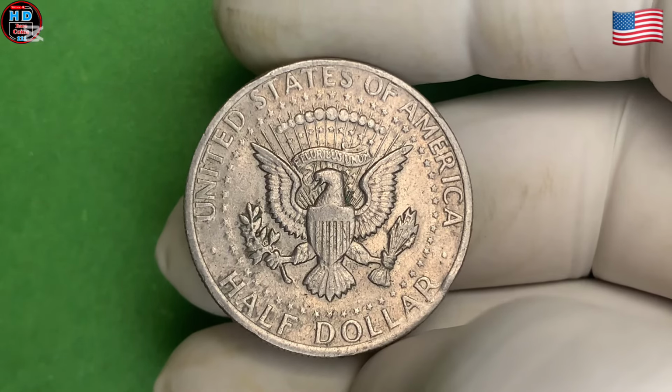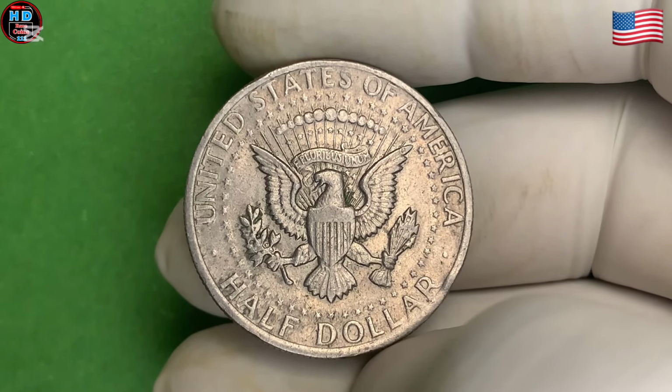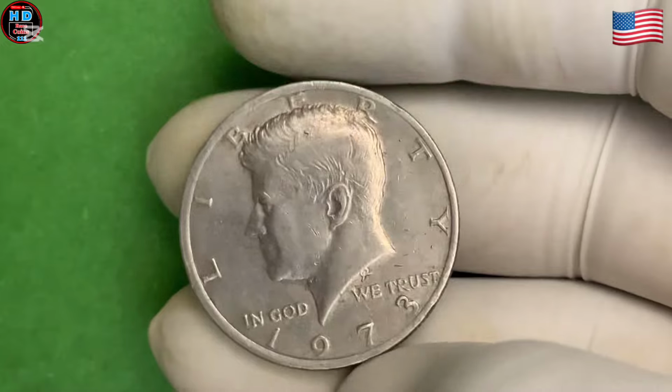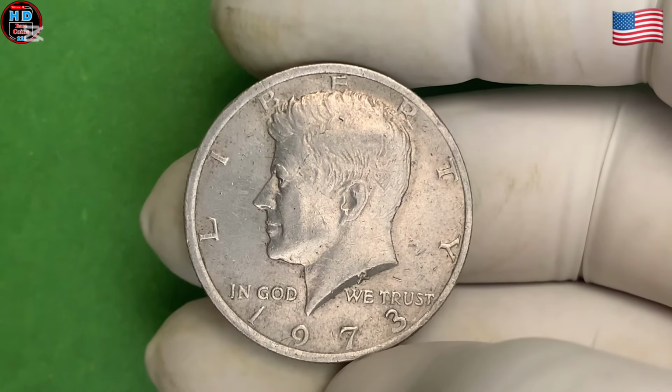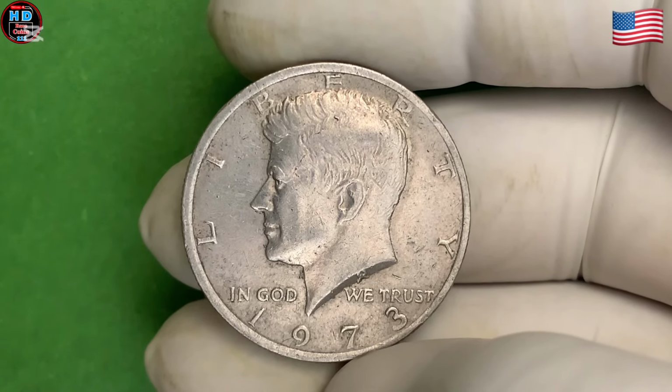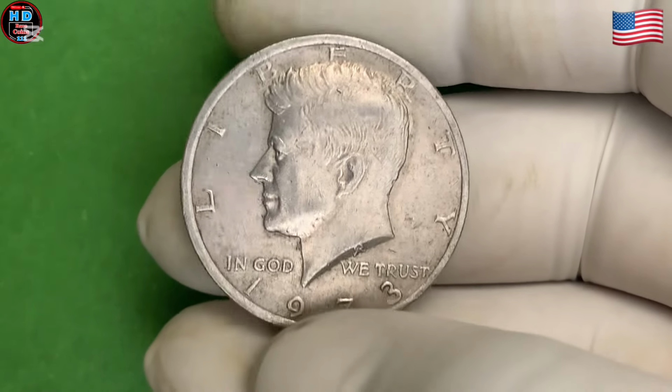When it comes to determining the value of a coin, there are a few key factors to consider: the condition, rarity, and demand. Most of the 1973 Kennedy half-dollars in circulation today are still worth only their face value of 50 cents. However, the true value of these coins can skyrocket depending on their condition.